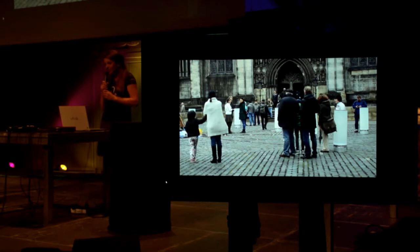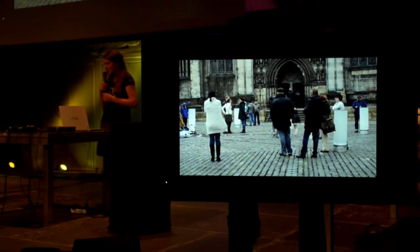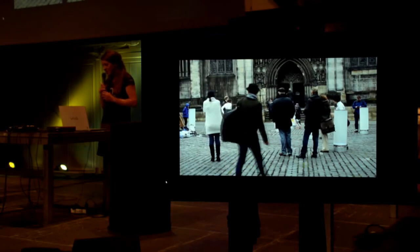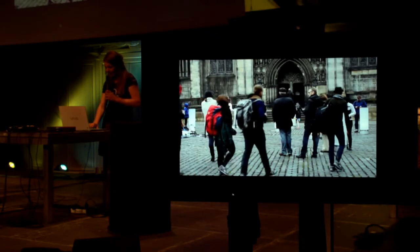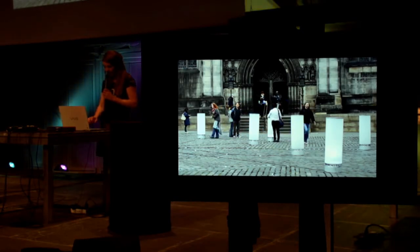So after a while, more and more people came to our installation and they realized how it's working, so they more or less joined in and played together. Okay, this is the part I showed you already.